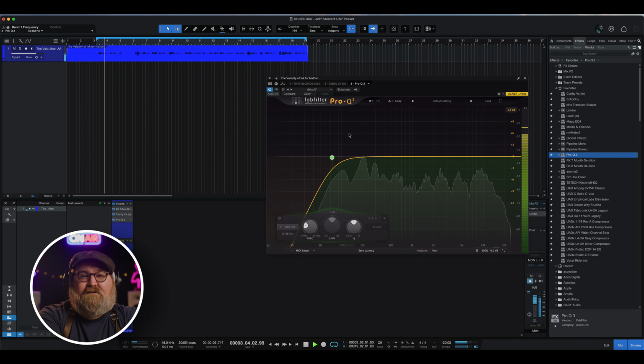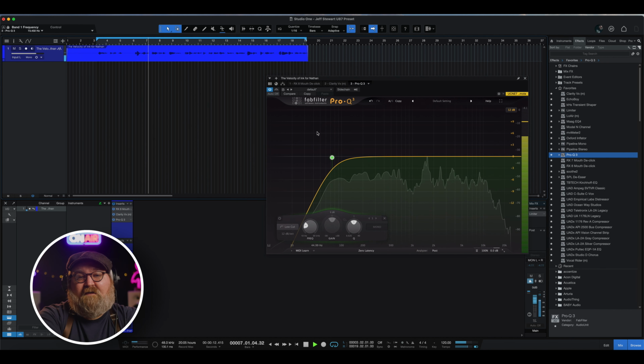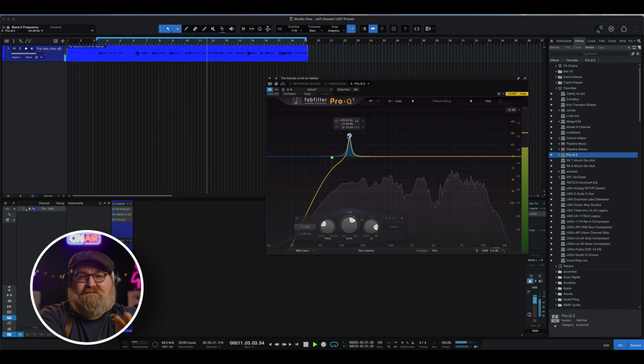The next thing I'll do is hunt for the troublesome frequencies. These are parts of the recorded sound that stick out and can cause listener fatigue, or just sound boxy or canny or tubular in a bad way. I just make a little skinny bell curve and raise it up. Sometimes I'll solo just that frequency.